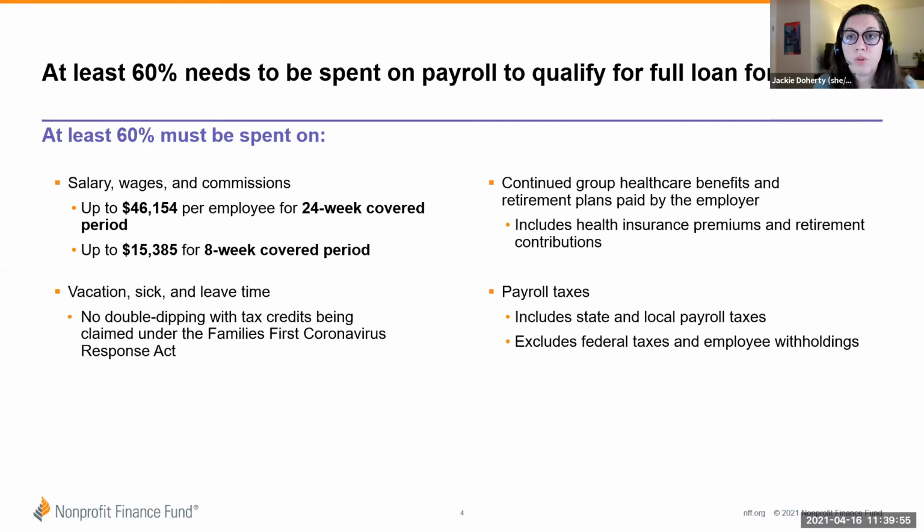So if you know how long your covered period is, you can back out the math of just how much of your money can be spent per employee, because the other piece of this is that there is a limitation on how much compensation can be eligible. If you have any employees who are paid salaries or wages that come to more than $100,000 in a year, then this cap is going to apply here.